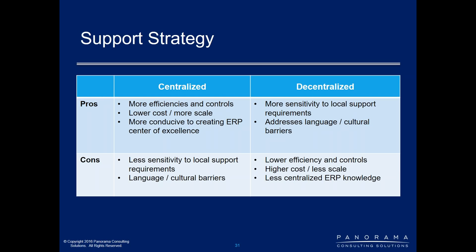A con of a centralized approach, perhaps there's not enough sensitivity, not enough consideration to what some of the local business units or office locations might need. And occasionally you run into some language or cultural barriers, right? Under the decentralized model, we would certainly have that more local view in place. But again, you have to think about what are the costs of having disparate individual support units versus a more centralized global approach.